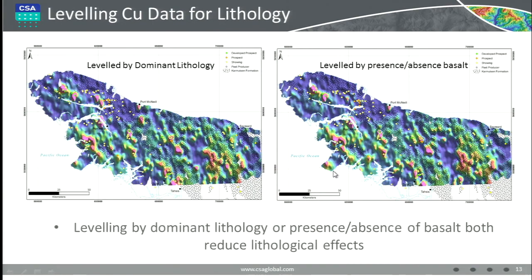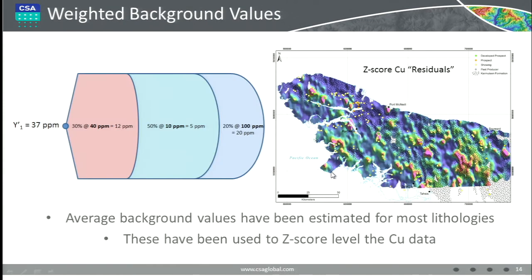So if I flick back, you can see that we're getting subtle differences between the two different products, but they're derived in a very different way. But the consistency in terms of some of the anomalies that are coming out using these different processing methods is encouraging that some of the anomalies are actually real.